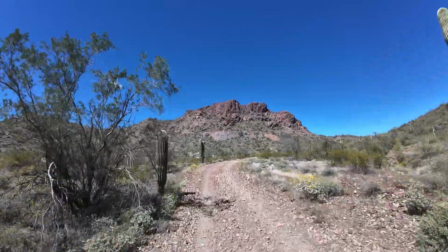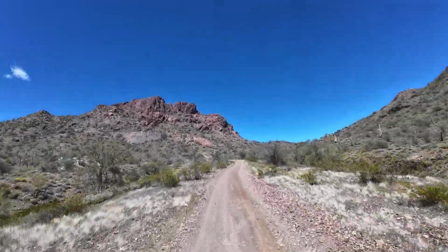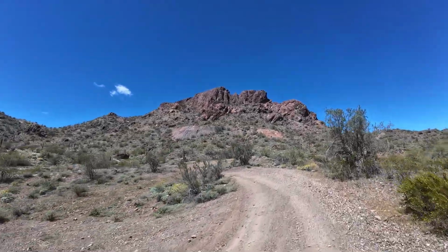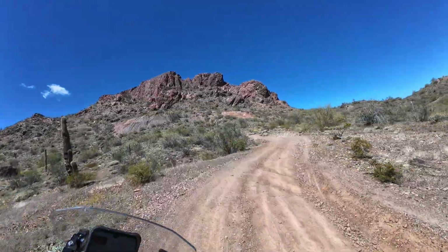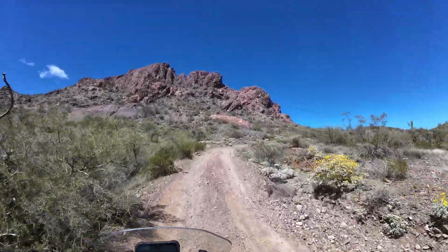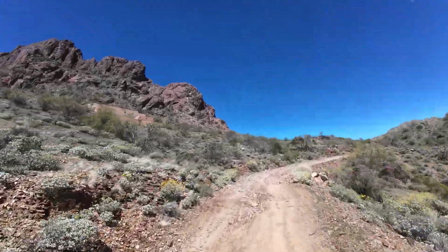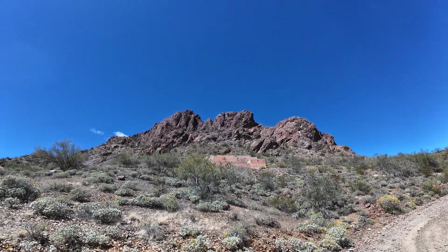Hey, looks like we got some cool rock formations up here. Houses or what? Oh wow, they are like little houses. Well, this other section, I don't know what is up here. A big mining operation? I gotta pay attention to the road. If you guys can see it, but I don't think it's like houses and stuff. It's some kind of old concrete structure.